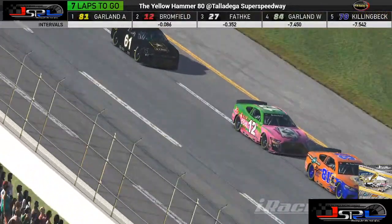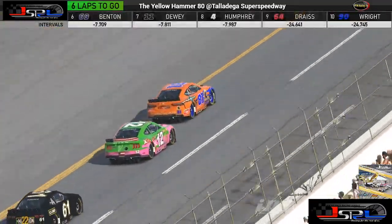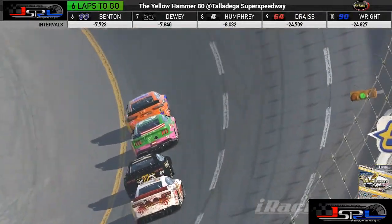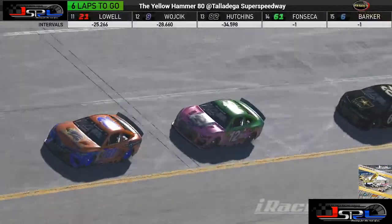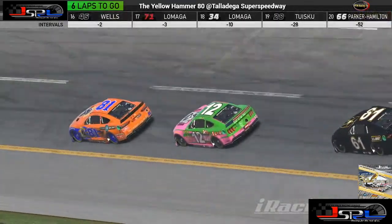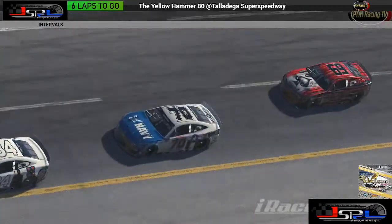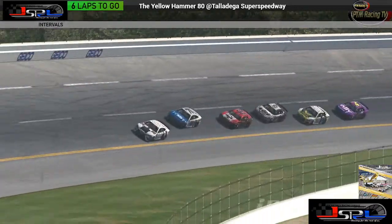How about this once again? I don't know how many times we're going to do this, but we got a Toyota, Ford, and Chevrolet finish up front, and right behind them, Toyota, Ford, and Chevrolet right below them. How about that? All three manufacturers represented very well in their playing field.